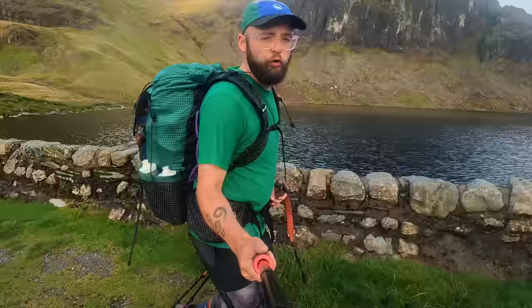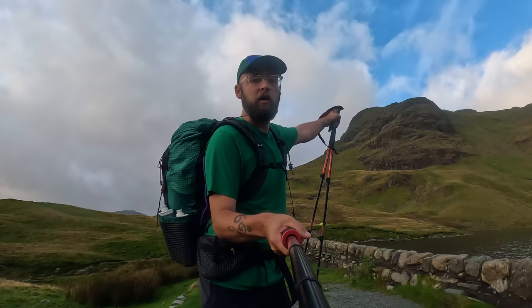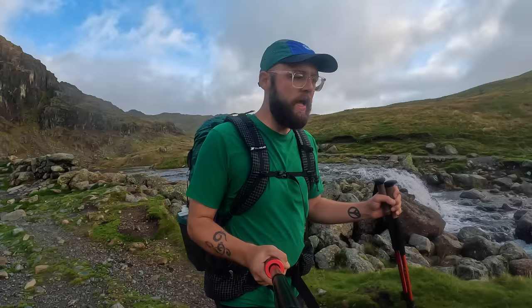So this is stage one of the hike done, as far as today is concerned. We've come down off Harrison Stickle. Looks like a big old lump from here. Looks a beauty. We're down at Stickle Tarn, and now we've just got to follow Stickle Ghyll, which is sounding a bit more ferocious than it was yesterday. We had a lot of rain last night.